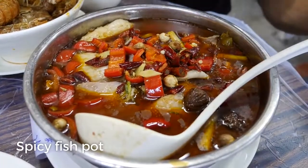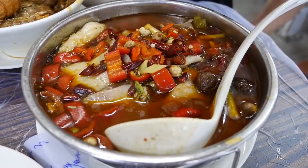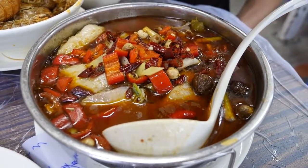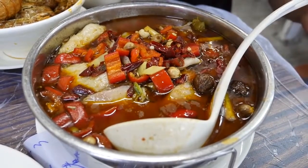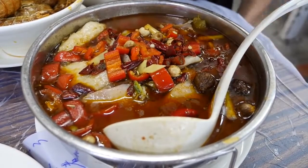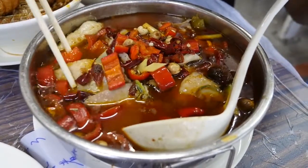And finally, this is the last dish I ordered, and I didn't actually have any idea what this is. I just saw it on the picture menu, and because of all these chilies, that was enough to make me order it. And it has come, and it is just as pretty as I thought it would be. And I think it's actually fish, slices of fish down here.